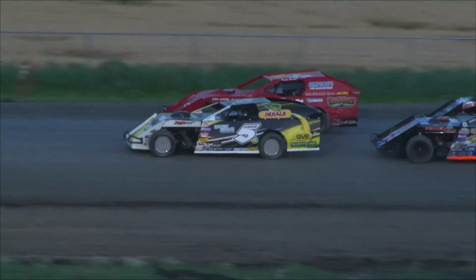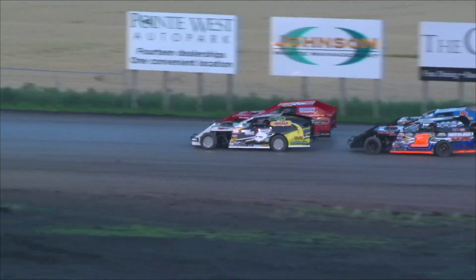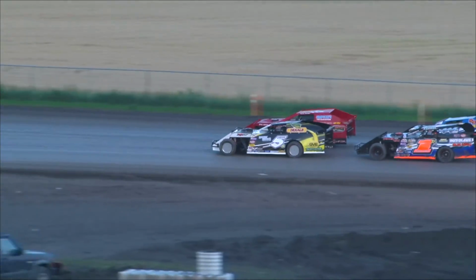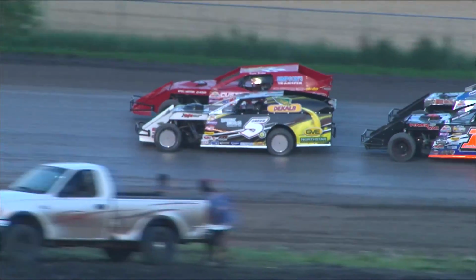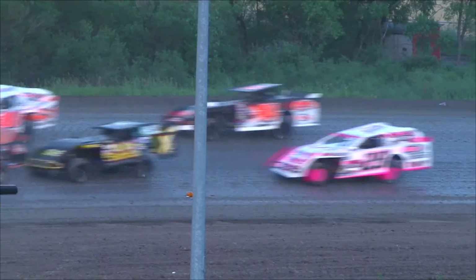All right, pace truck pulls into the pits. We got 12 guys ready to rip it up. 15 laps up on the AIE Bell scoreboard. We're going green here in a second for the Winnipeg Free Press. Hang on.